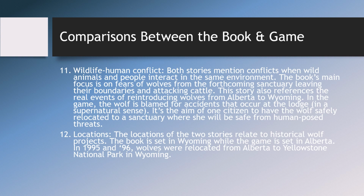In the game, the wolf is blamed for accidents that occur at the lodge in more of a supernatural sense. Not that she was actually physically responsible, not that she got in and tore things up, but she's blamed in a superstitious sort of way. And it's the aim of one of the citizens to have the wolf safely relocated to a sanctuary where she will be safe from human-posed threats. So the form of the threats is a little bit different, although it is always wildlife-human conflict, but it's really great that they brought this up in both stories.